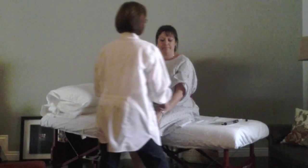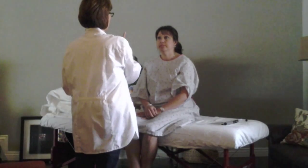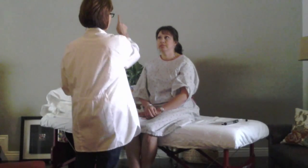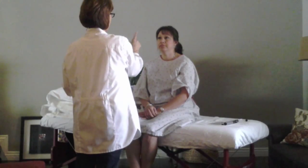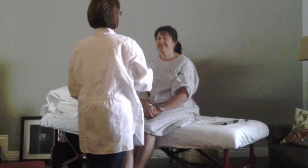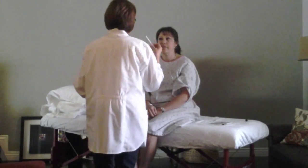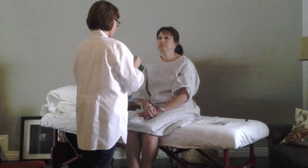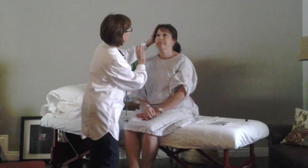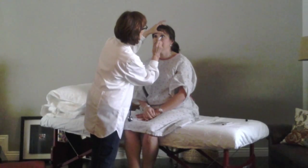Another test that I'd like to do is I'd like you to follow my finger. There you go. Good. Didn't make you dizzy? No. Then follow the finger in. Perfect. Good job. I'm going to use a pen light. I just want to check the constriction of your pupils to see if they're even. We have the light turned down. Good.